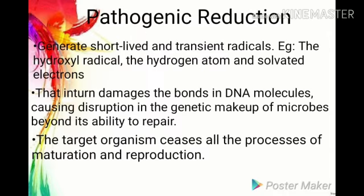Advantage of food irradiation. Pathogenic reduction generates short-lived and transient radicals, for example, the hydroxyl radical, hydrogen atoms, and solvated electrons, that in turn damage the bonds in DNA molecules, causing disruption in the genetic makeup of microbes beyond their ability to repair. The target organisms cease all the processes of maturation and reproduction.